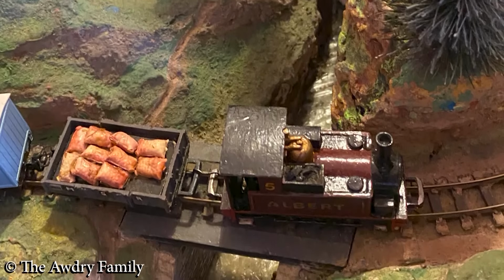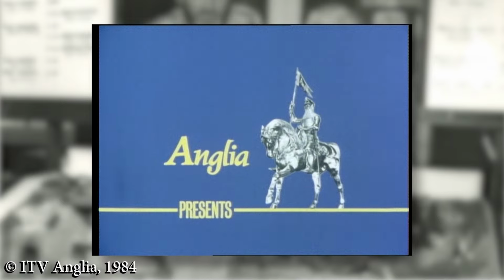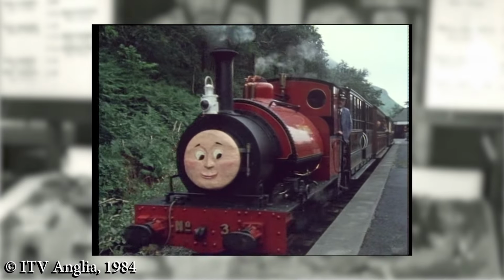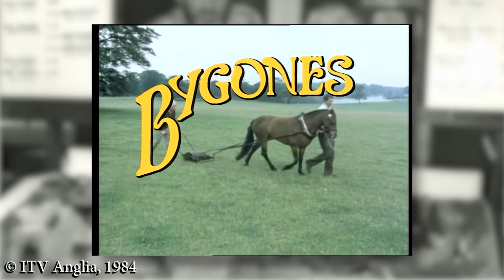I'm afraid I don't have any solid date on when Albert Mark II was retired and the Mark III took over. But I do know that it must have happened before 1984, as this Albert appears in a very short segment focusing on the Reverend in the ITV Anglia programme Bygones, which aired on the 4th of September 1984.